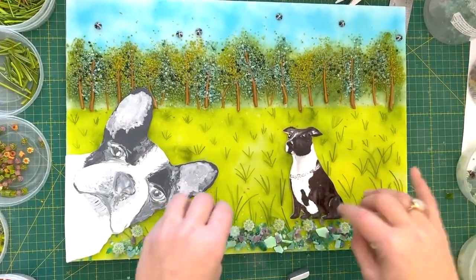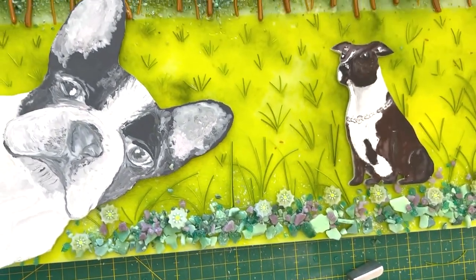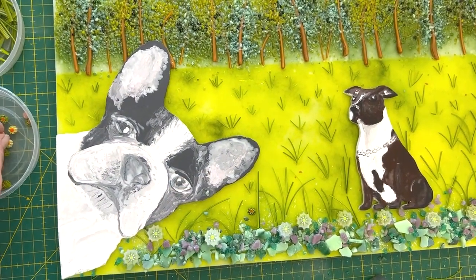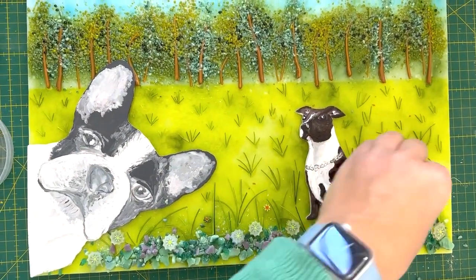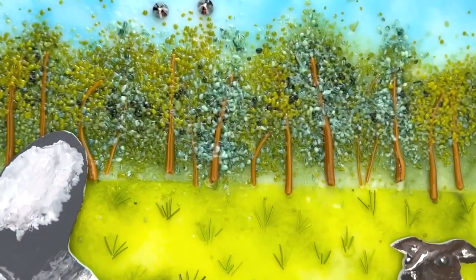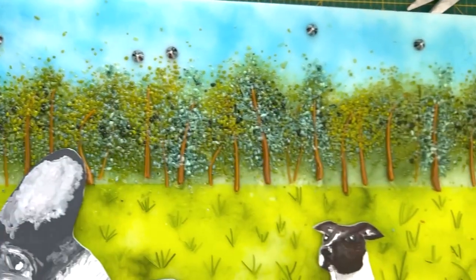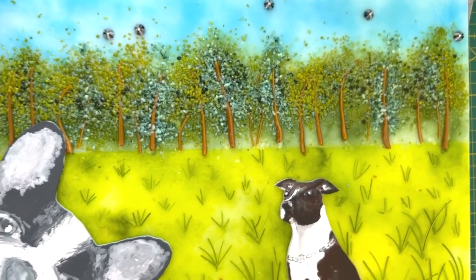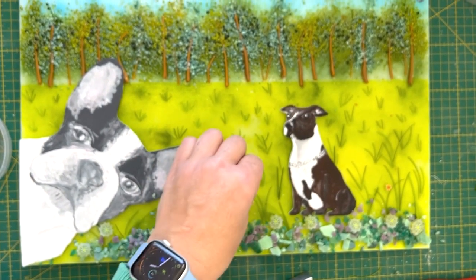So as you can see, I've interspersed grasses and added a little bit more to the front. I'm now just going to dot around some flowers around our meadow scene to add a kind of floral touch. I might also add a bit more in the background. I want to put a bit of frit and maybe some blossom on these trees in the background, like we put blossom on the tree in the foreground. So I'm going to do that and then we can have a look.